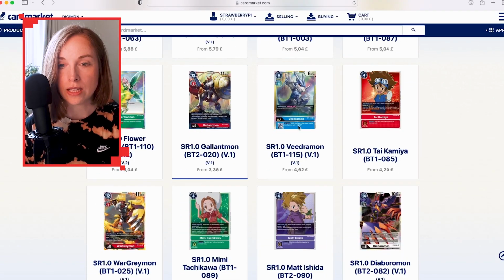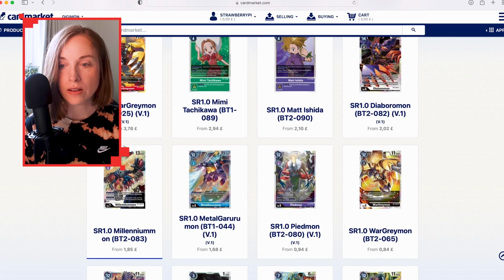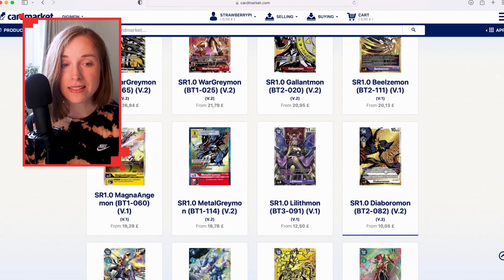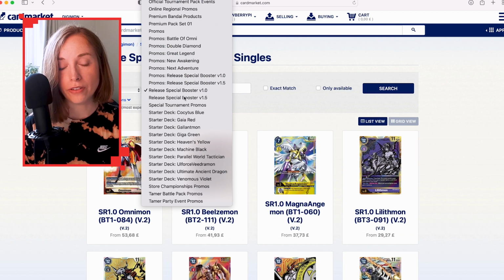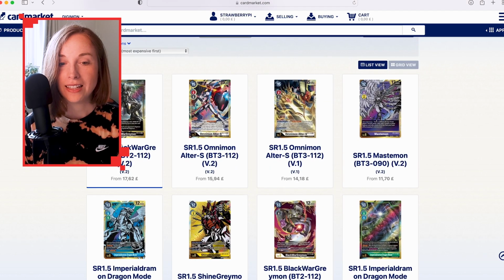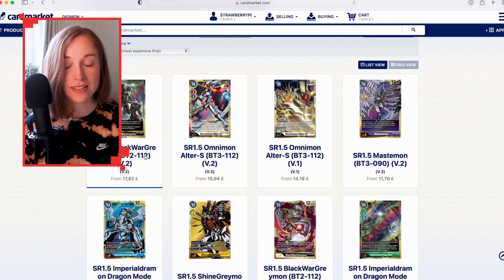And then we go to the other cards in the normal super rares. So, apart from some of these chunky boys at the top, the rest of these are decently priced. If we go to 1.5, let's have a look. So, only this one. These, you see, this is insane.